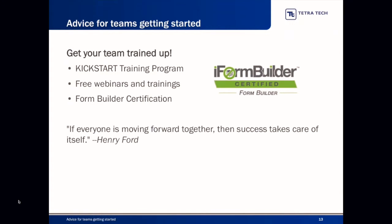So, advice for teams getting started: get your team trained up. You don't want to be the only one developing or that has the know-how to develop these forms or implement these workflows. You can quickly become overwhelmed because once you get this out there and folks start using it, they're going to want more of it. So I would recommend that you get everyone on your team trained up, and you can all have your own specialties, but it's important if you want to move forward together and be successful to make sure everyone's trained.